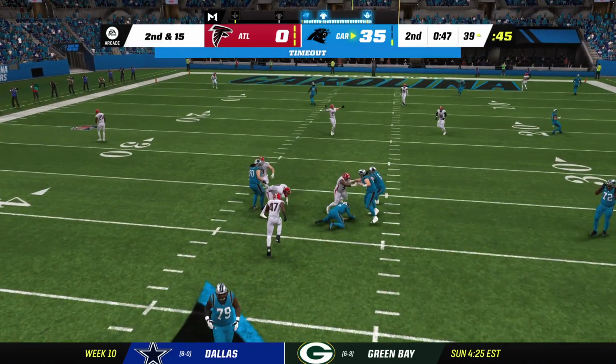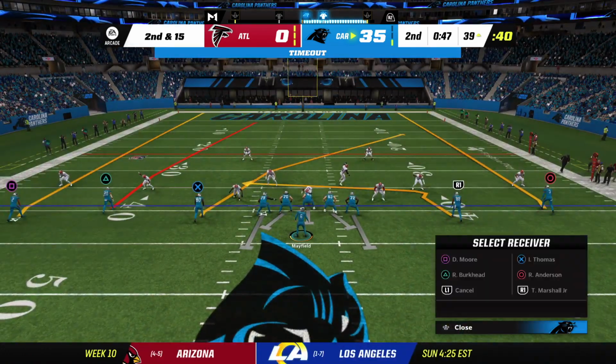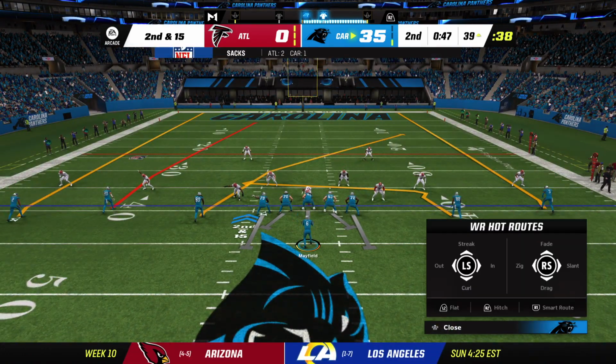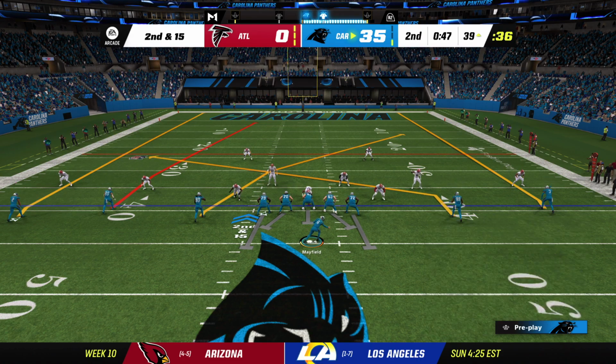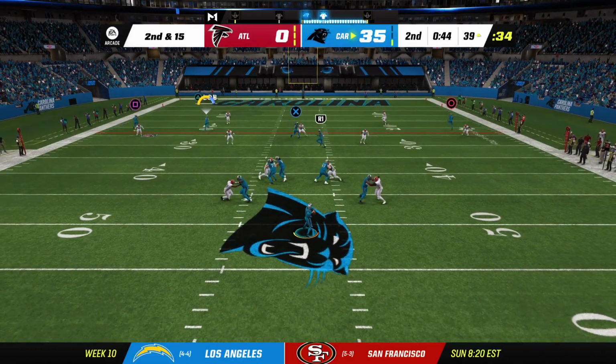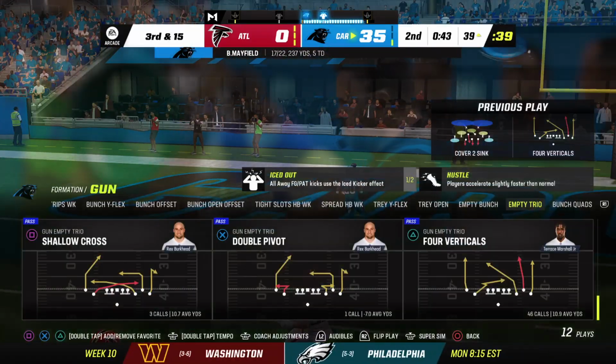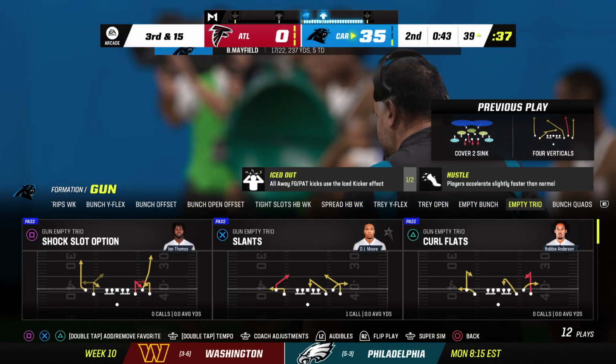And he's going to be taken down. Pressure gets there back at the 39-yard line. The Panthers going to use the second of their timeouts, as the clock's going to stop with 47 seconds to go in half number 1. Now a deep ball there on second down, but it'll wind up incomplete.